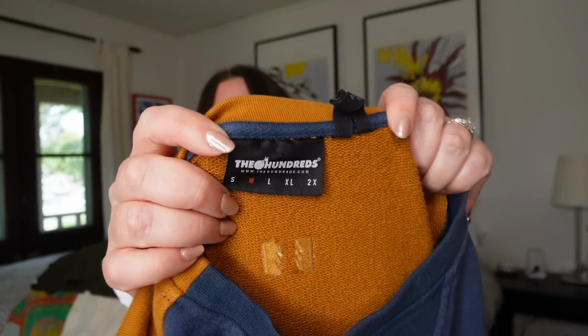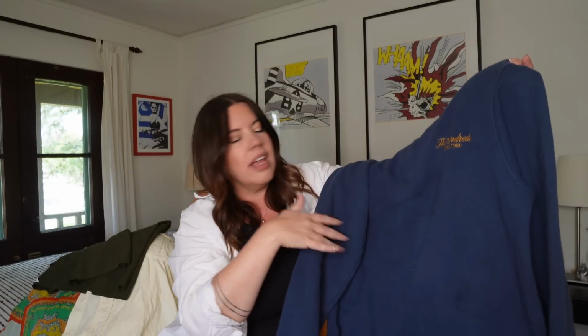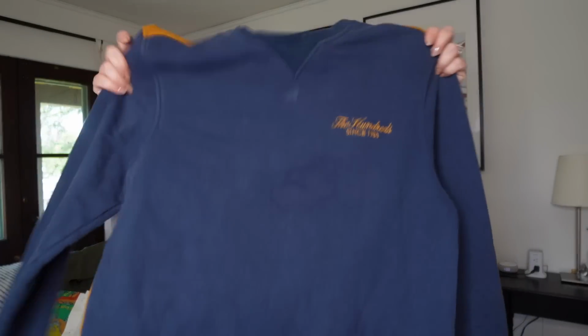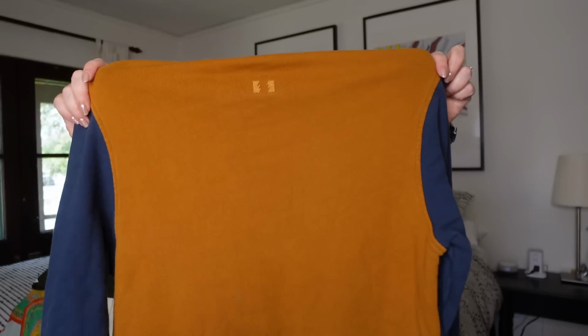Next, now this was something I've never found in the bins or in the thrift. This is a sweatshirt from the brand The Hundreds. And The Hundreds is one of those high-end kind of streetwear brands. They've done collabs with things like Universal, like they did a Universal Movie Monsters collab with The Hundreds, but their quality is really nice, heavyweight, kind of French terry cotton. I just love these colors. I like this navy blue and gold combo.